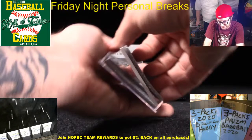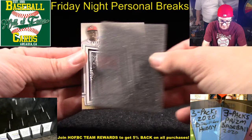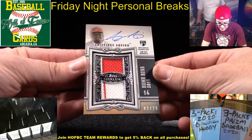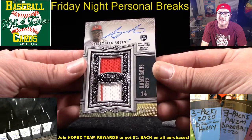All right. I'm just going to rip it off like we did last time. In 3, 2, 1, your 2020 Topps Sterling rookie card is Aristides Aquino on card rookie autograph with a dual patch. Number 2 out of 25, Cincinnati, Tim M. Wouldn't you know it, Timmy. Beauty right there. Ding, ding, says Tim.